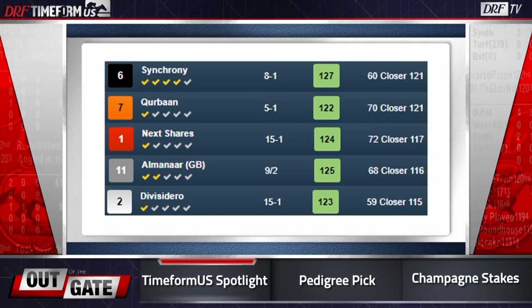He's tied with the late pace. As the top late pace horse, he won his lone start in the U.S. after coming over from France, and he certainly could win here. It wouldn't be a big shock. And then you see some other prices in Next Shares, Almanar, and Divisadero. So I will definitely be leaning at the late runners in this race. I like Synchrony on top, but I won't be afraid to use some of these others either.